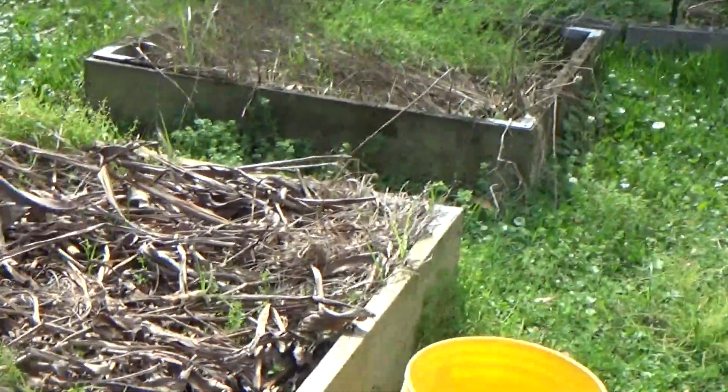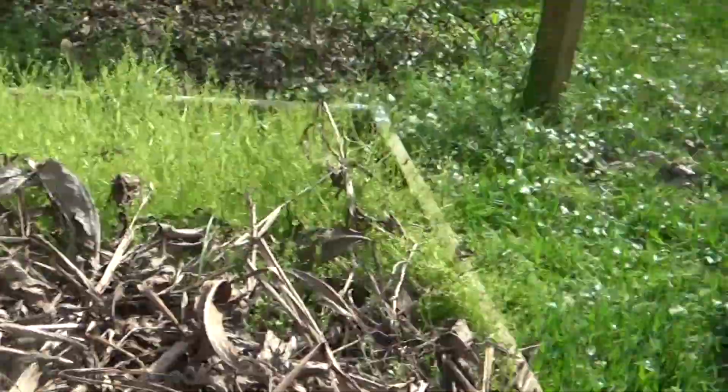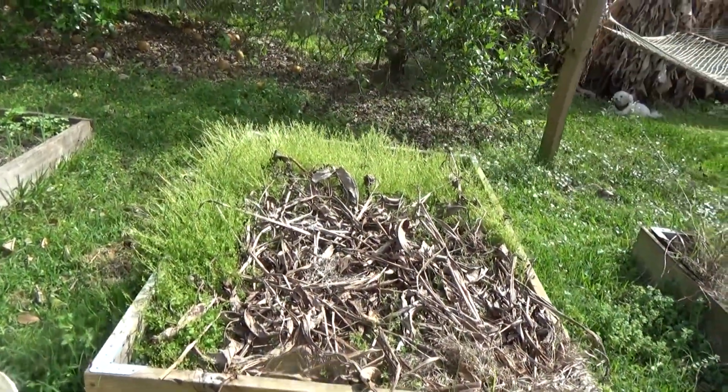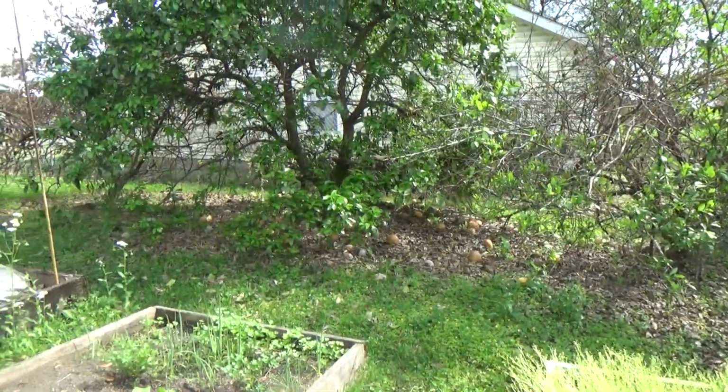Okay, this needs a lot of work. Yeah, this once upon a time was a garlic patch. But man, we just got to completely turn it over, rework it, fill the bed back up, fix it again. Fail. We'll see what we can do.